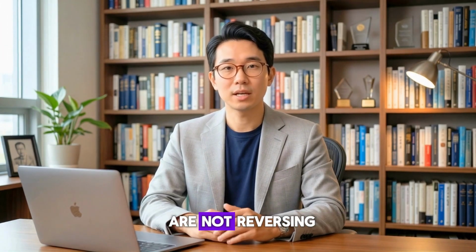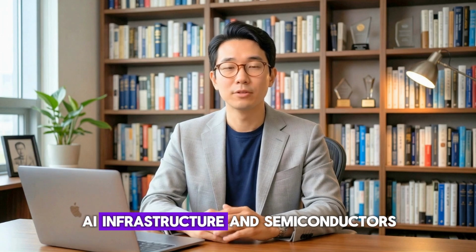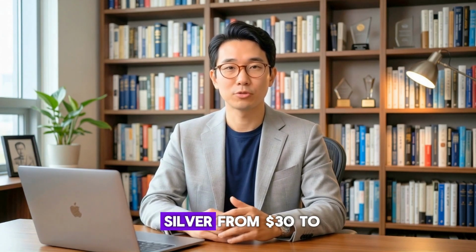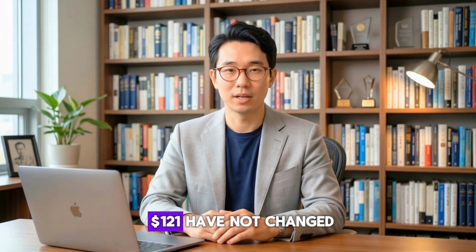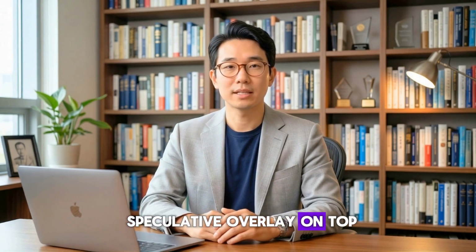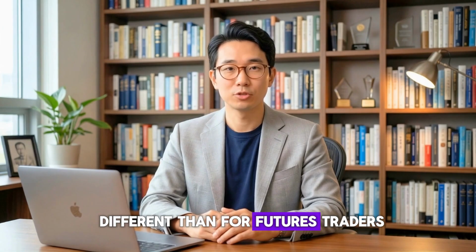price drops. China's export licensing restrictions are not reversing. Industrial demand from solar, EVs, AI infrastructure, and semiconductors is not declining. The fundamentals that drove silver from $30 to $121 have not changed. What changed was the speculative overlay on top of those fundamentals getting aggressively cleared out. For physical holders, this correction looks very different than for futures traders.